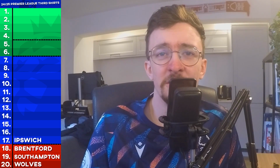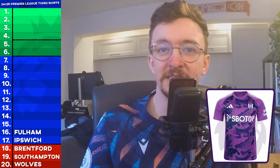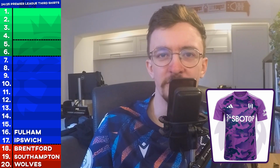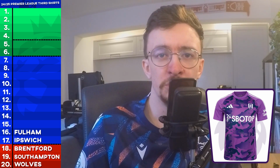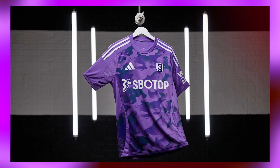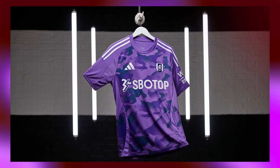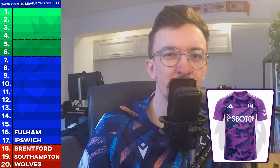And then in 16th place, I've got Fulham, and it's Adidas's first entry in this list, and it's Fulham's weakest shirt of the three. It's a mostly purple shirt with a camouflage graphic in a darker purple tone across the front of the shirt. It's multiple shades of purple with a white secondary colour, which isn't a bad colour scheme to be fair, but the monochrome Fulham badge does look a bit goofy for some reason.